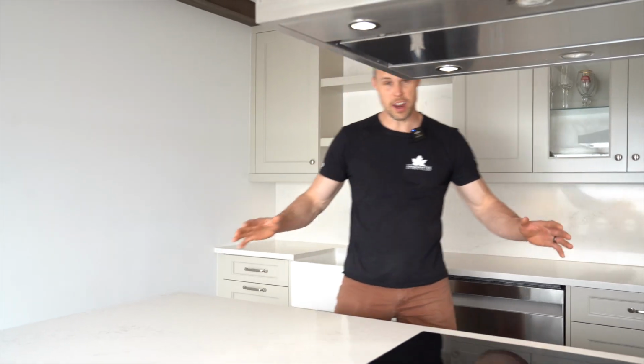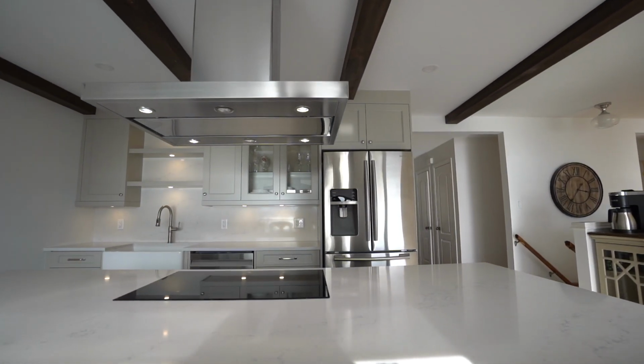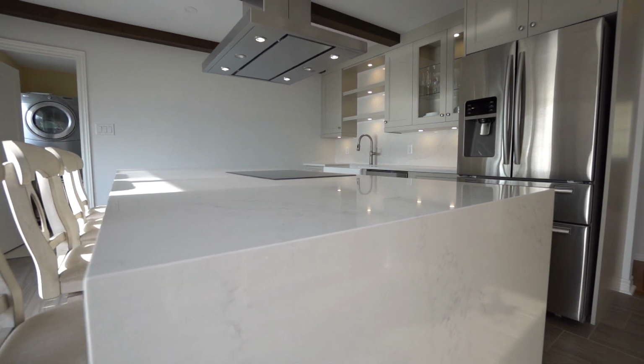Here in the kitchen, we've got a massive island. This thing is 9 feet by 4.5 feet. It's a waterfalled edge. It looks amazing.